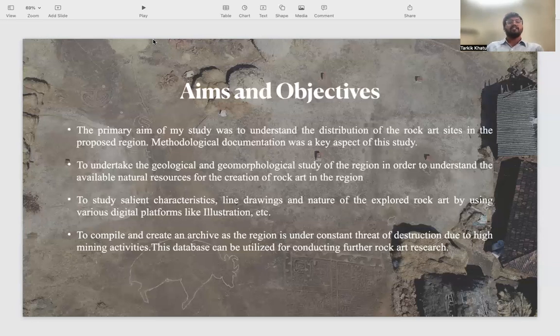Aims and objectives of this study. The primary aim of my study was to understand the distribution of the rock art sites in the proposed region. Methodological documentation was a key aspect of this study. I also understood and studied the geological and geomorphological formations in the region. Then, to study the salient characteristics, line drawings, and nature of the explored rock art by using various digital platforms like Illustrator, Adobe Photoshop, Google Earth, etc.